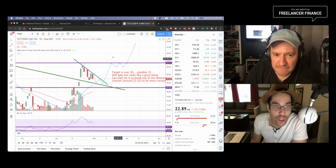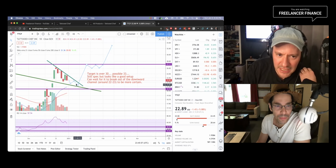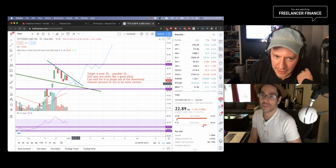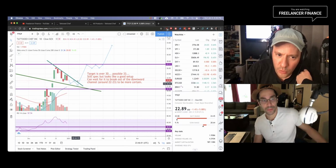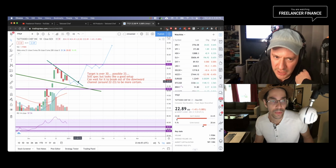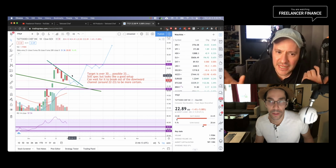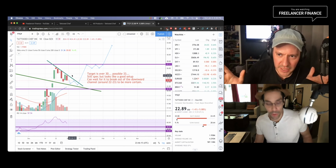When it's getting close to 20 bucks, I wouldn't wait. If you want to buy into this stock, you have two choices: either buy now and just take the risk, or wait for this breakout. If it's above this trend line on one of these days, so let's say tomorrow or in 2 days, if it's above like $24 in the next couple of days, that's pretty much a sign it's moving up. It's breaking out.